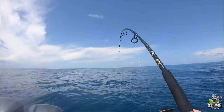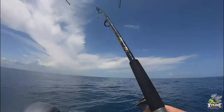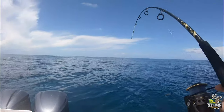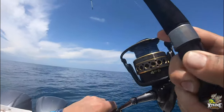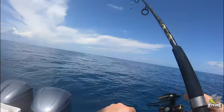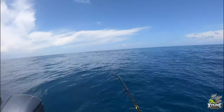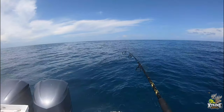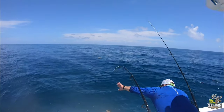Oh, I don't want that cuda to get him. Yeah. It's fighting like a mutton. Head shaking like a mutton. Yep. That's a mutton. Oh yeah, that's a mutton. Come on, bring that baby up. I just don't want him to spend a lot of time midwater, you know? Here he comes. Let me know.